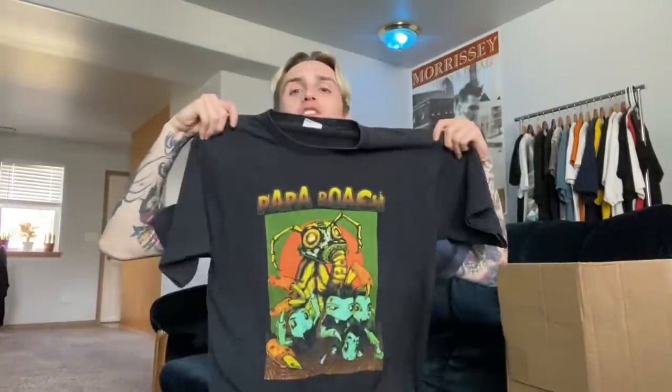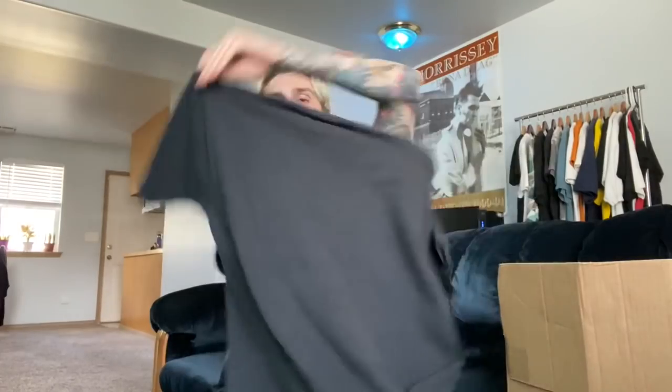Got this Papa Roach band tee, Cut My Life Into. Okay, never mind. This is size large on an All Sport blank. So many All Sport blanks, and just the front print. Super sick. Honestly, probably the sickest Papa Roach shirt. Not even sure if I've seen a lot of Papa Roach shirts, but no back print.